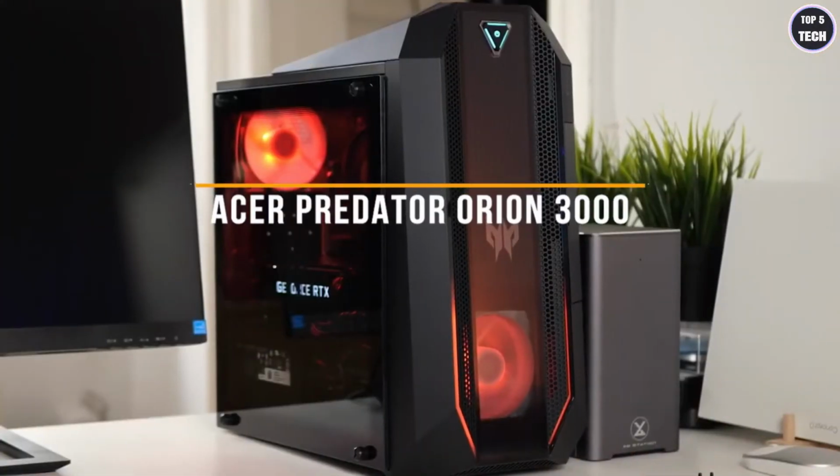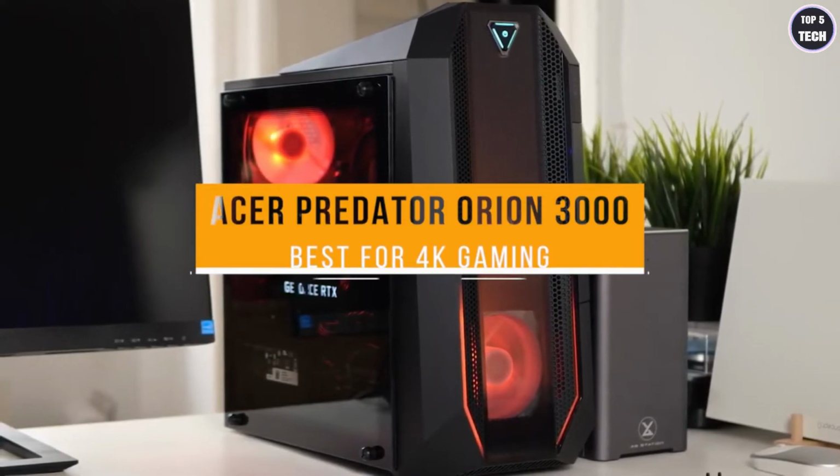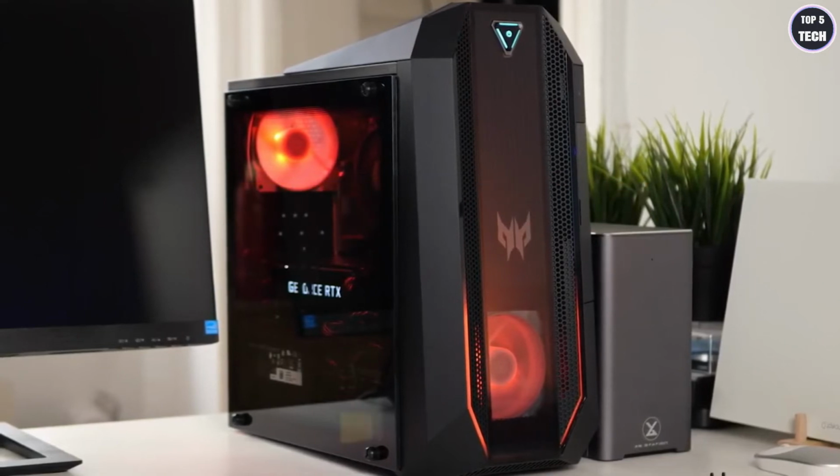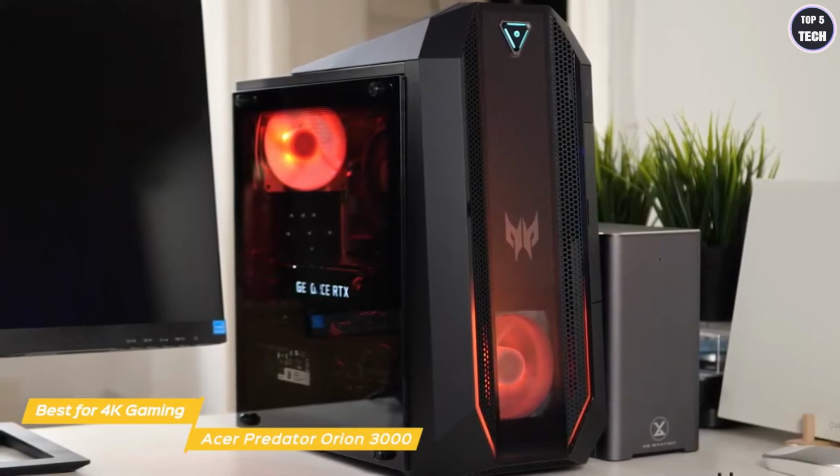Next up, the Acer Predator Orion 3000. The RGB lighting of the Acer Predator Orion 3000 will definitely catch your eye initially, but beyond that, you'll find that this machine has the specs that make it a very capable 4K gaming rig.